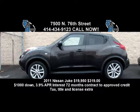All right, here's a Juke. These are nice, kind of hard to find too. Very hard to find. This is the second one I've had in 15 months of being open. That's right. And that one sold fast too. Yep, 2011 Juke, the right color, black, all the right equipment. This is a cool, compact sport utility, but I'm 6'2" and I can sit in there with ease. A great price, $19,950 for a 2011, $319 a month.